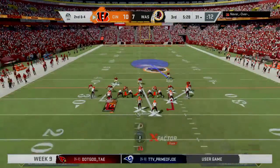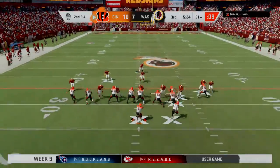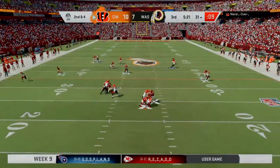Defense. Hey, alert. Kill, kill. Check 24.